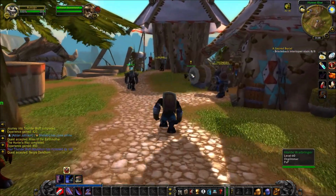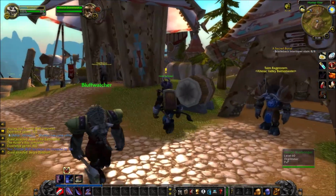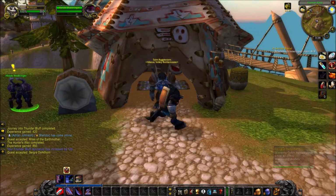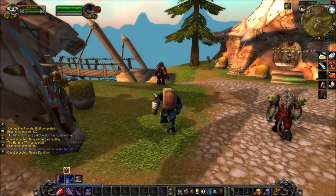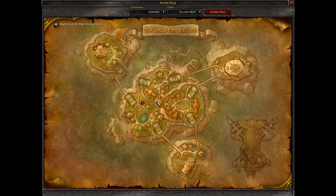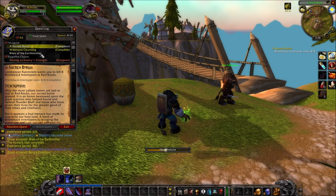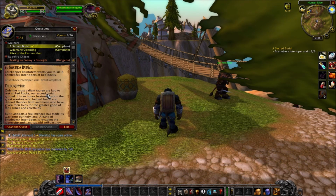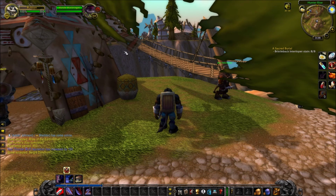And there's another quest, believe it or not. There's quite a few quests. Ah, this might be a PvP one, though. Yeah, Warsong Gulch. Okay, we'll ignore that for the time being. But let's head back to Bloodhoof, where we have the other quest to hand in. Oh, wait. Oh, that was just outside of the thing. Actually, we'll call it here.